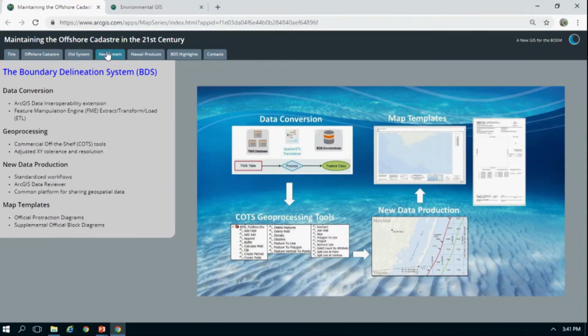It's called the Boundary Delineation System, or BDS. It's made up of four major components.